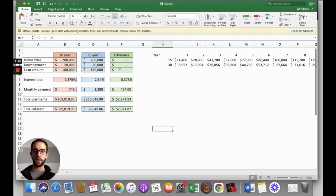So you'll see in column F here, we've just highlighted the differences between everything. So the difference is a 0.375 discount on the 15-year loan. What that means is you will get a discount, but since you're cramming all those payments into a shorter time frame, your total monthly payment will be significantly higher. In this case, it's $450 more, from $746 to $1,200.